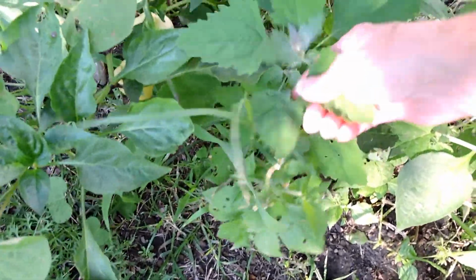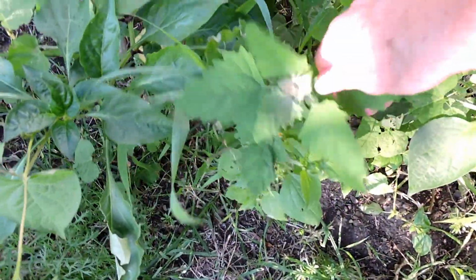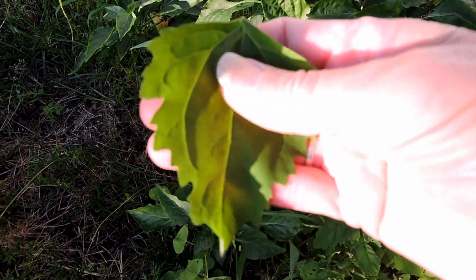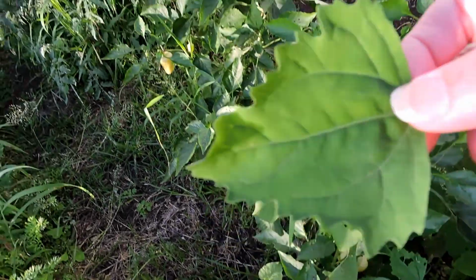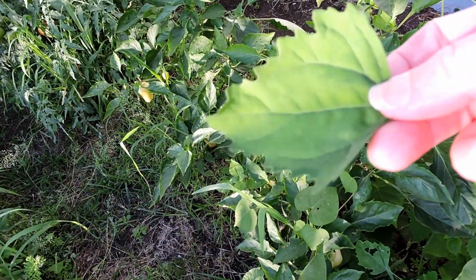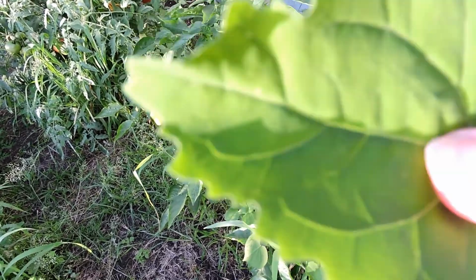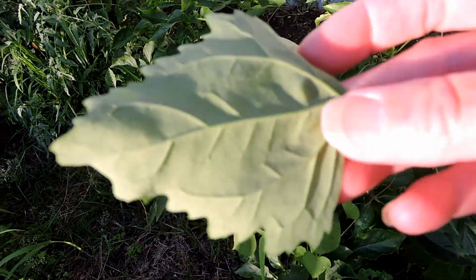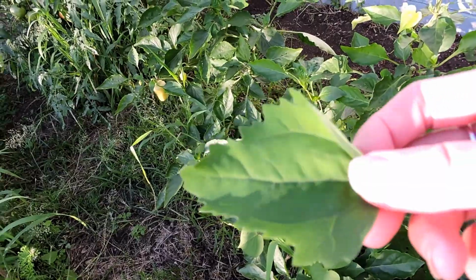We got this growing all over the place. This is just a wild plant, but it's called lamb's quarters, and it's actually very good. You can just eat it, put it in a salad. You can stir fry it, and it's got kind of a buttery texture to it, sort of. There's nothing wrong with eating it. Just make sure you don't have any bugs. Wash it like everything else. But it tastes very good, and it's very nutritious.